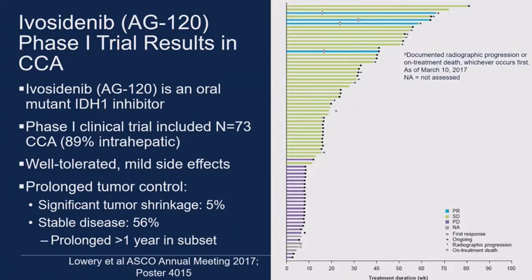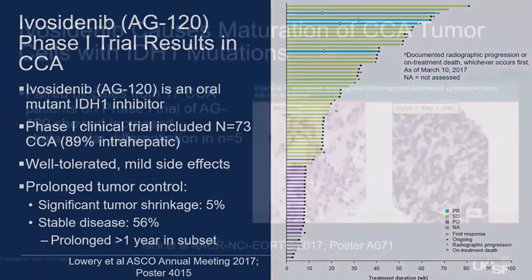Substantial shrinkage only occurred in about 5%, as shown in the blue bars, but there was prolonged stable disease with a significant number of patients exceeding stability greater than a year, which again was very encouraging, particularly in a population like this who had extensive prior therapy. Most of them had progressed on all standard chemotherapies, and on average had had at least 2 or 3 prior treatments.